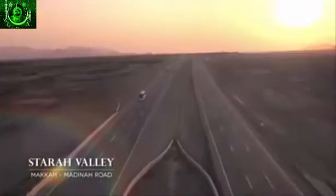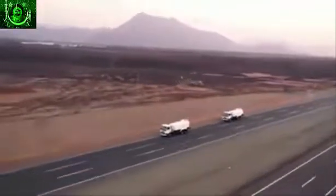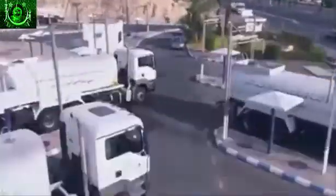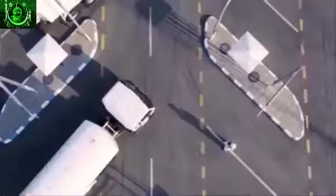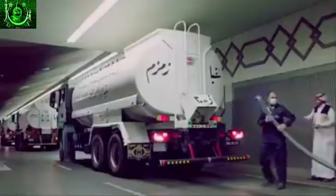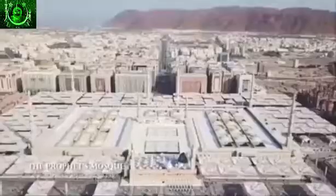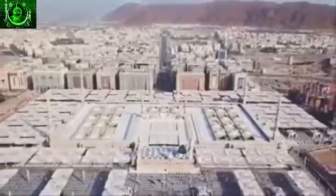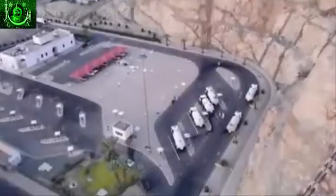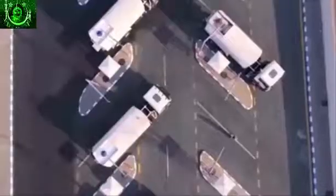As for the Prophet's Mosque, Zam Zam water is transported to it in tankers with standard specifications. Their lids and valves are securely locked to preserve the water from any extraneous elements. No one can unlock them but the person in charge at the Prophet's Mosque. Normally, 150,000 liters of water are transported per day, but this figure goes up to 400,000 liters per day during religious seasons.